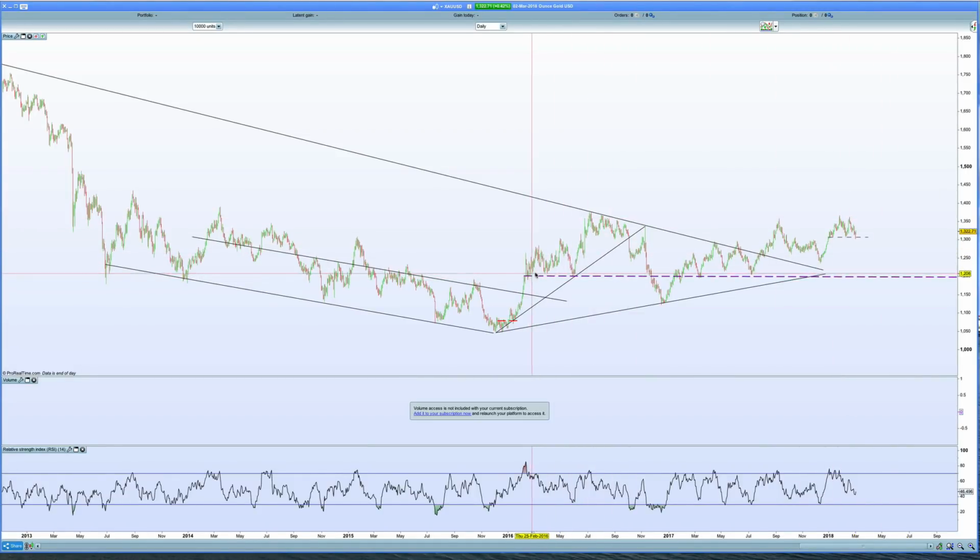In 2016, it was 1200 was the level being tested, and this year it's 1300. So I think this is a nice little analog after that. Obviously, it hasn't been as big a move, but I think the psychology in the market is quite similar.